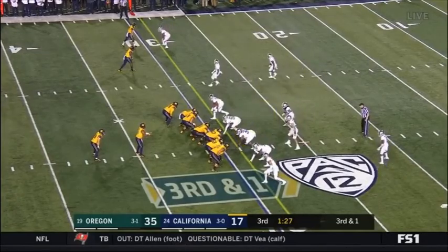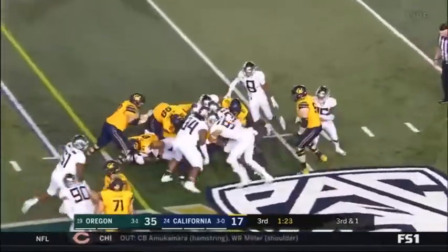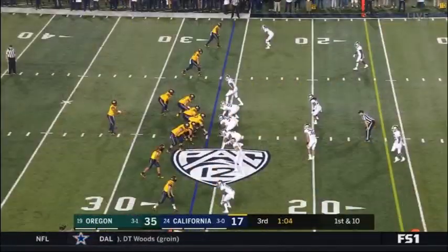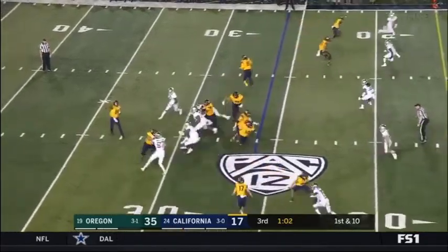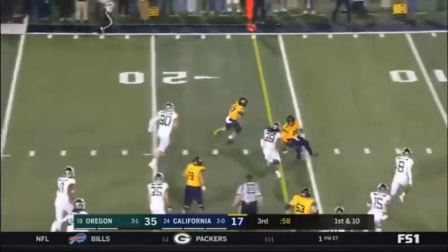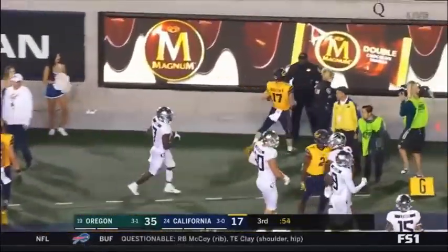He's been an awfully heavy man inside. It's Laird, and Laird has enough for the first down. McElwain sets up the pass for Wharton. Wharton, he's got a blocker. Wharton gets outside and gets shoved out by Amadi.